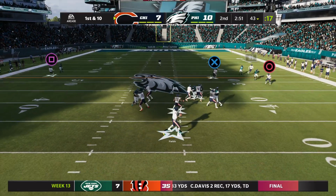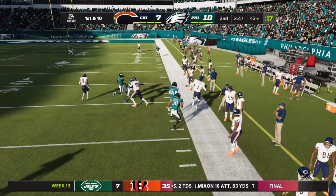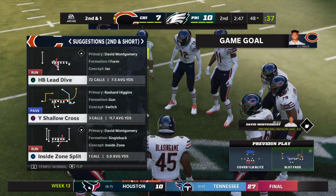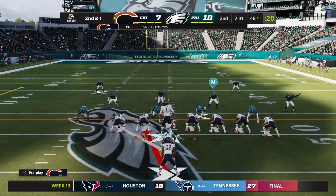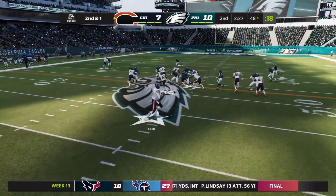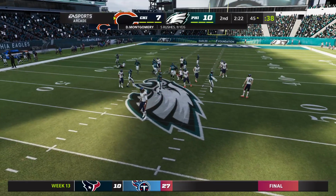On first and 10, here's Fields. Escaping the pressure right. And he's able to take it across midfield before going out of bounds. He'll wind up getting 9 after tucking it and running, so it'll leave him with 2nd and a yard. And off comes to Montgomery. And he'll be brought down at the 45-yard line.